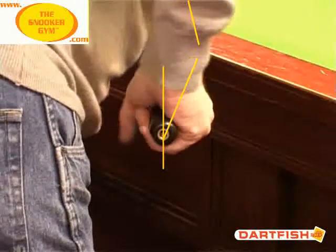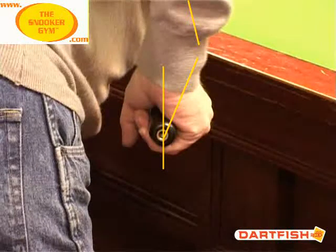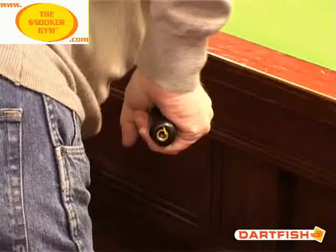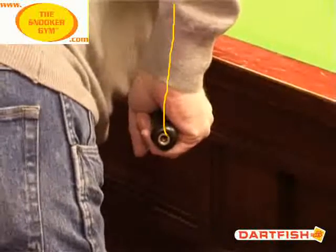And a bit of motorcycle handlebar. You know how the motorcyclist twists the throttle on the motorcycle? That's a little bit of that going on. So I'd like to see this. I'd like to see this forearm position remain consistent all the way getting down into the shot. That's perfect. When you're down on the shot, that looks nice and comfortable.